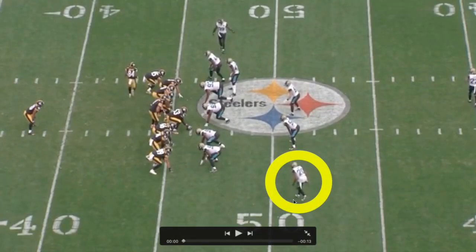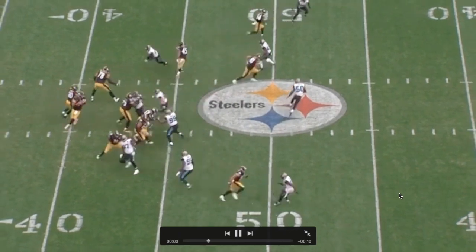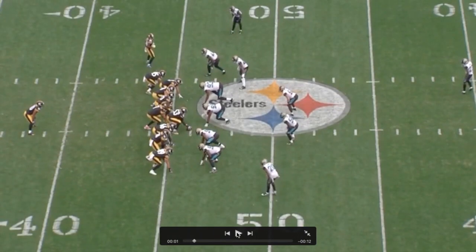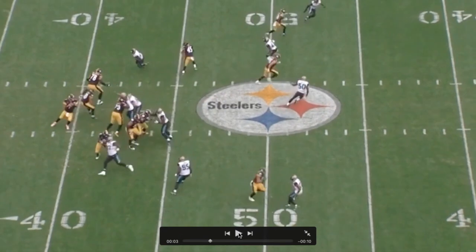But you're going to see later in the first quarter, Jalen Ramsey is going to come out here and get his first interception of the game. I believe that, yeah, this is his only interception of the game, but he's going to come in there and pick it off. And first of all, Ben Roethlisberger, what are you doing, man? You're really going to pass it to your tight end when Jalen Ramsey is covering him?